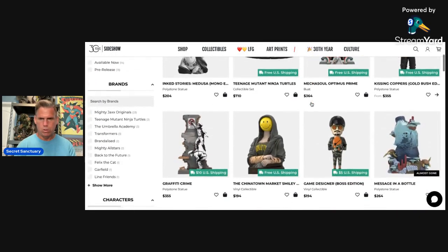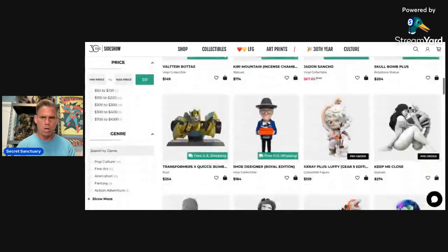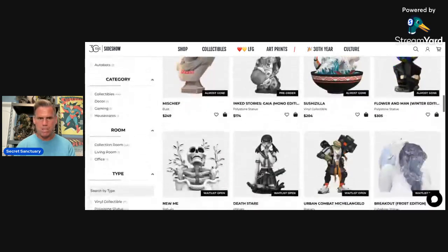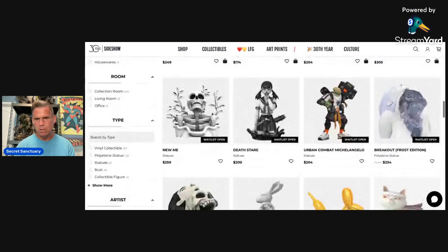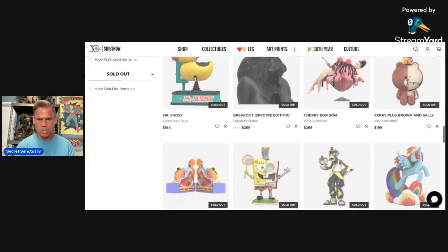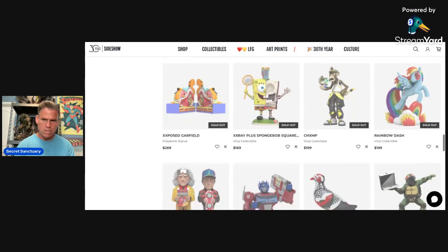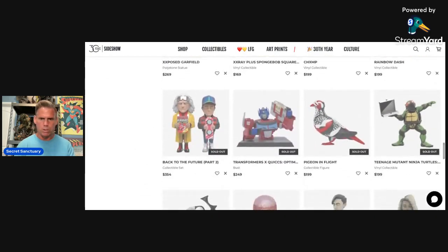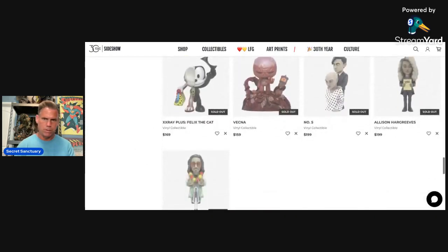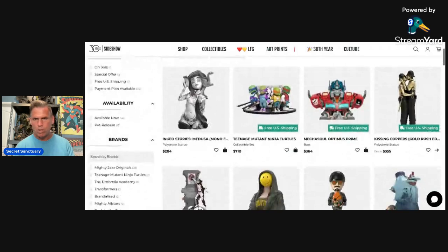So they're small scale. Some of them are established IPs. You'll see some Turtles. You'll see some Marvel. You'll see a lot of stuff. But then you have these kind of original creations by their artists, their sculptors, that are kind of cool. But you can see that they mostly run around $200. Some of them get a little bit more expensive. But we don't really see quarter scale from them. So this is kind of a new thing.